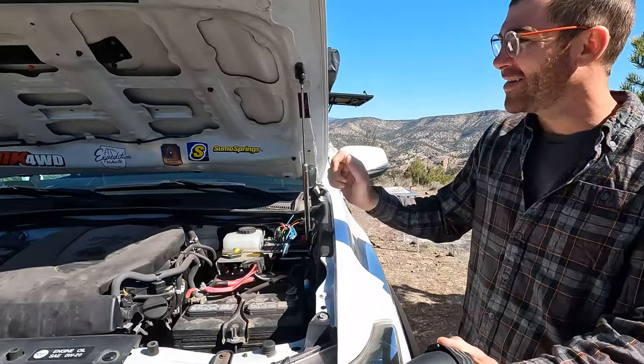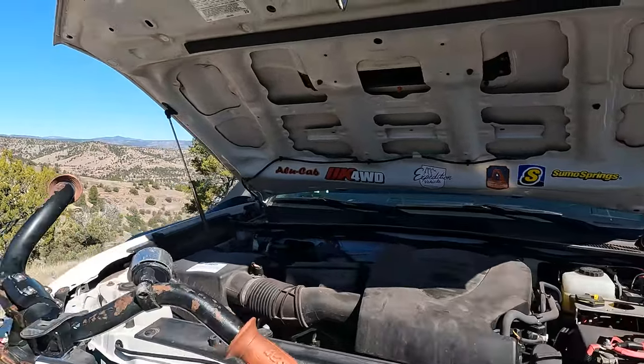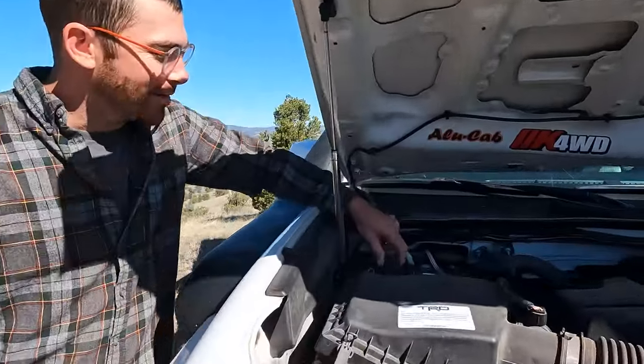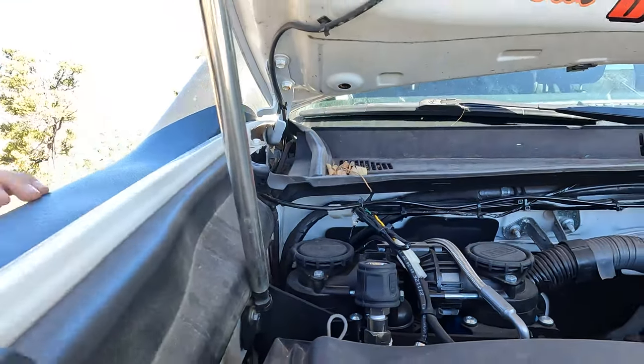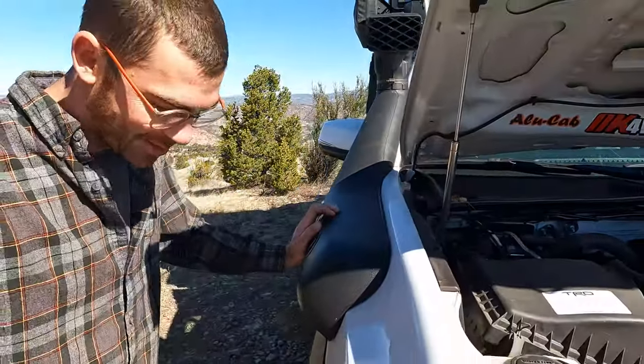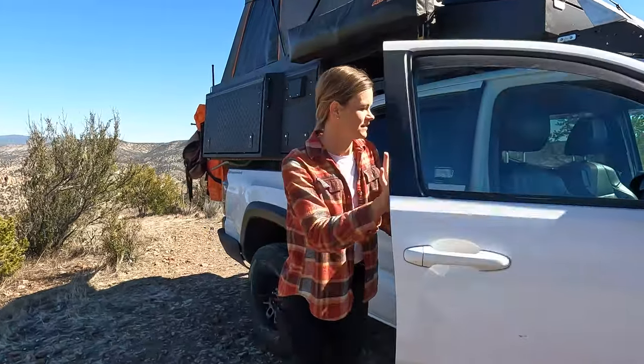The air on this side is really neat. We can plug in and fill tires or whatever is needed on this side. So we can just plug in right here and then bring it right back around the truck and refill our tires if that's needed. I'll show you the inside of the truck now.